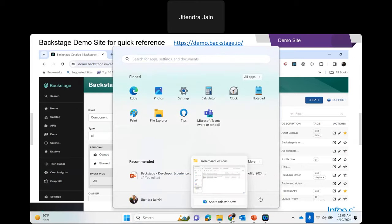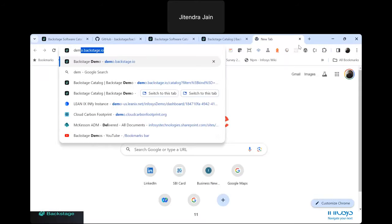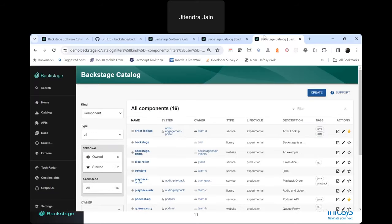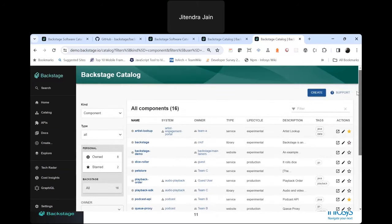Okay, so let me open the Backstage demo site. If you can see my screen, guys, demo.backstage.io. Here we go. It spins up a software catalog for you. You can always use that. You can see this demo site. So you all can open it now or whenever you are enjoying this video, and you'll be able to see how it looks like, and you can see it manages all the components.